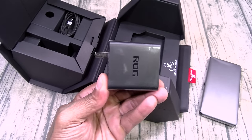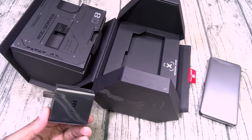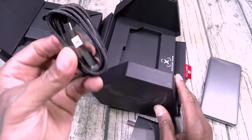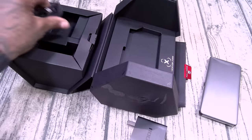Put the charger in the box. Now, when I do my full review for this, I got a lot of stuff to say, but let's do it one step at a time. So you got your charging brick in the box, and of course you got your USB Type-C charging cable, which is braided and very nice.